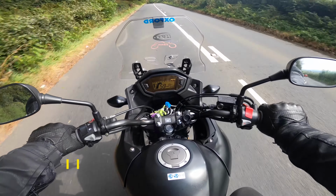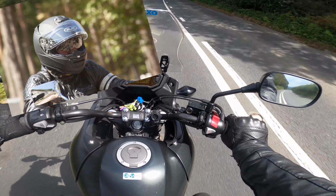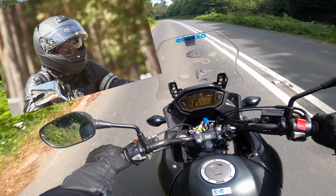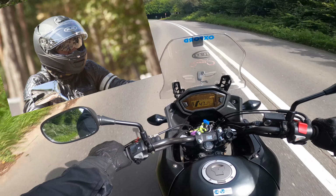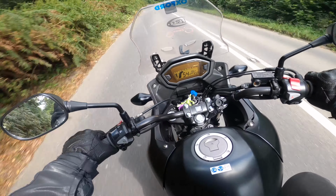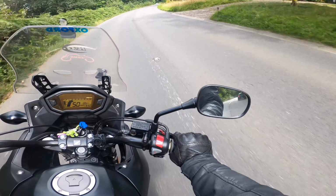Point number 5 is try the helmets on. When you go to a store, make sure that you ask them, can I try it on? Because you've got to know that you're going to be happy with this bike helmet. If you're going to be a full-time biker or a daily commuter, you're going to be wearing this helmet for hours upon hours. And the last thing you want is feeling like your head's being crushed or you have an ear being constantly folded over. So yeah, try it on.